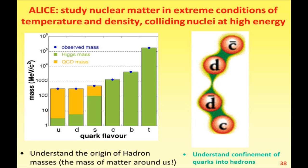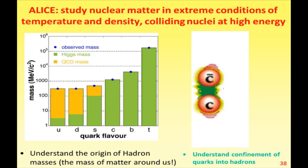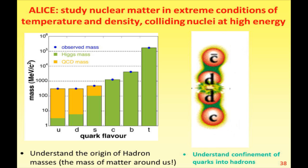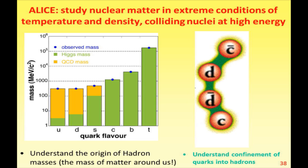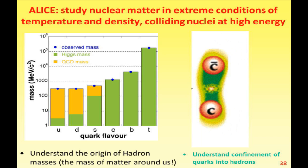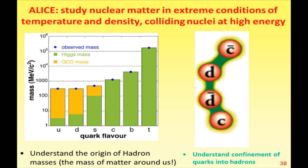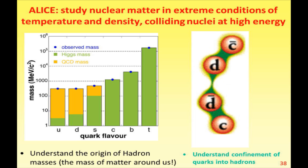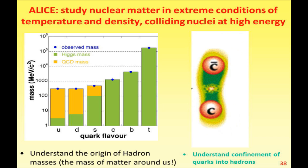The reason to look into the question of quarks and gluons and the force among them is really basic. Again, let's go back to the issue of mass. Everything you have around you has a mass. We know it comes from the nuclei. Nuclei are made of protons and neutrons. Protons and neutrons are made of quarks. Fine. This is a log scale, and that means that each tick is 10 times the previous one.